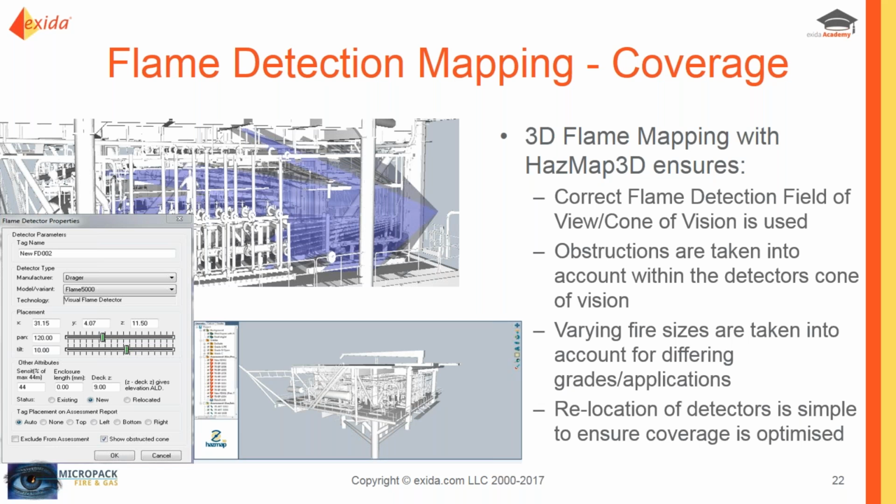It's also very important within the mapping software that we can account for all the different fire sizes in one single assessment. So if we've got multiple high-risk pieces of equipment, multiple medium-risk pieces of equipment, and multiple low-risk pieces of equipment, we want to be able to assess those all in the same fire zone. And that will allow us to achieve a holistic view of the coverage within that area. And it will allow the engineer to decide whether the coverage is adequate or otherwise, assessing it all in one go.